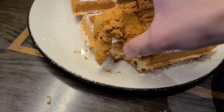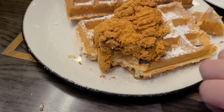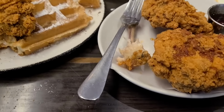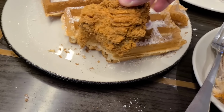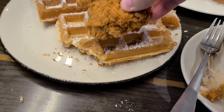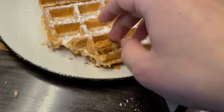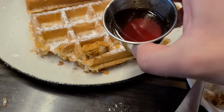It is now time to combine the flavors. After all, it's chicken and waffles, right? Not chicken with waffles. So let's combine some of this flavor, why don't we? Get a piece of chicken there, some honey.